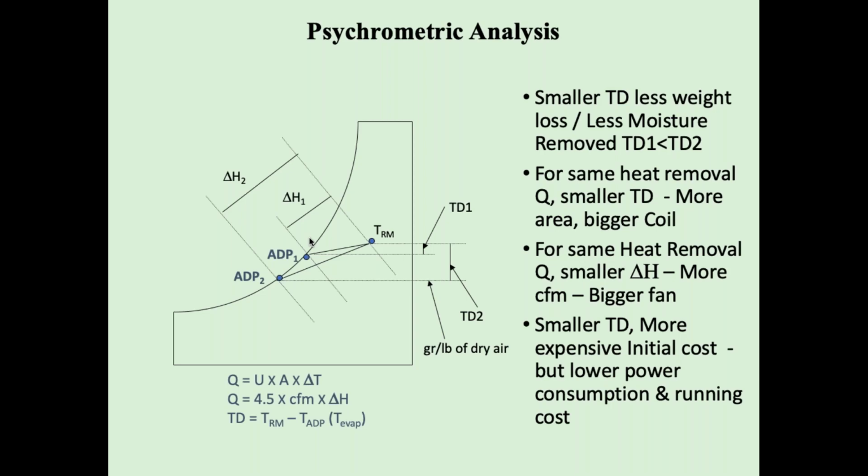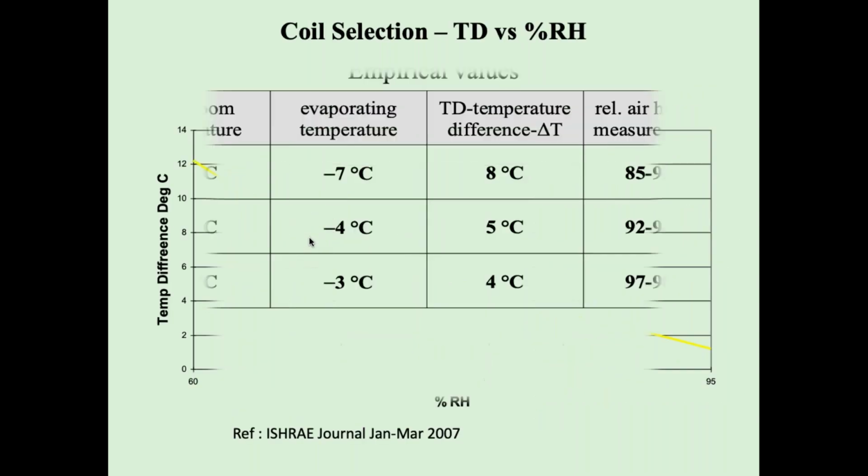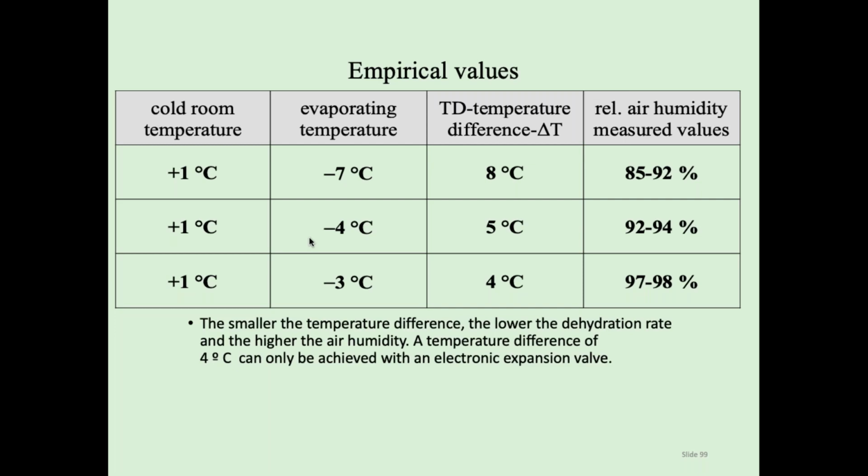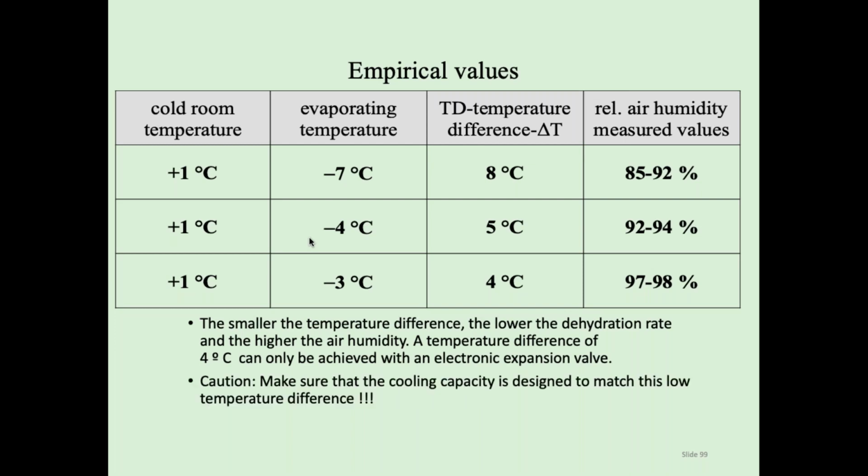This is important especially for vegetables and fruits, not for the negative temperature. There you can have a little bit higher delta T, because the product is already frozen. These are the delta T's recommended. Cold room temperature and evaporating temperature, these are the delta T's suggested. The smaller the temperature difference, the lower the dehydration rate and the higher the air humidity. A temperature difference of 4 degrees centigrade can only be achieved with electronic expansion valves also.